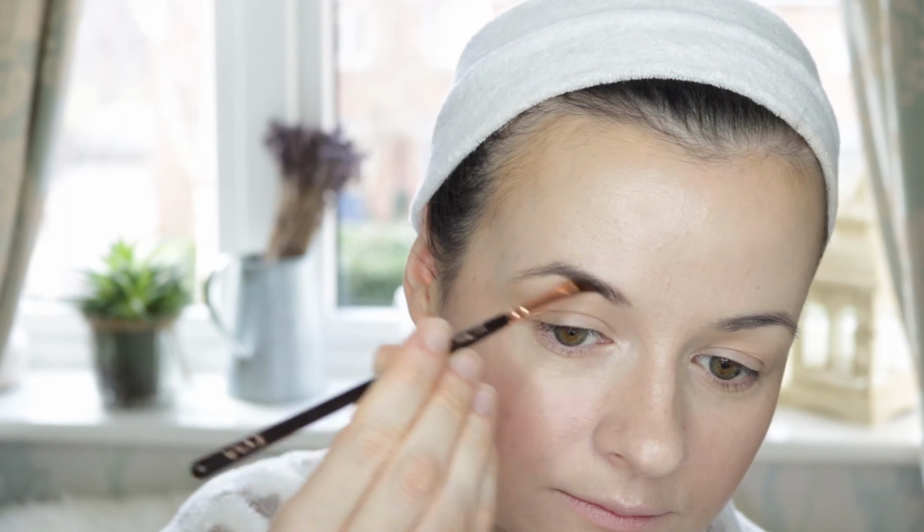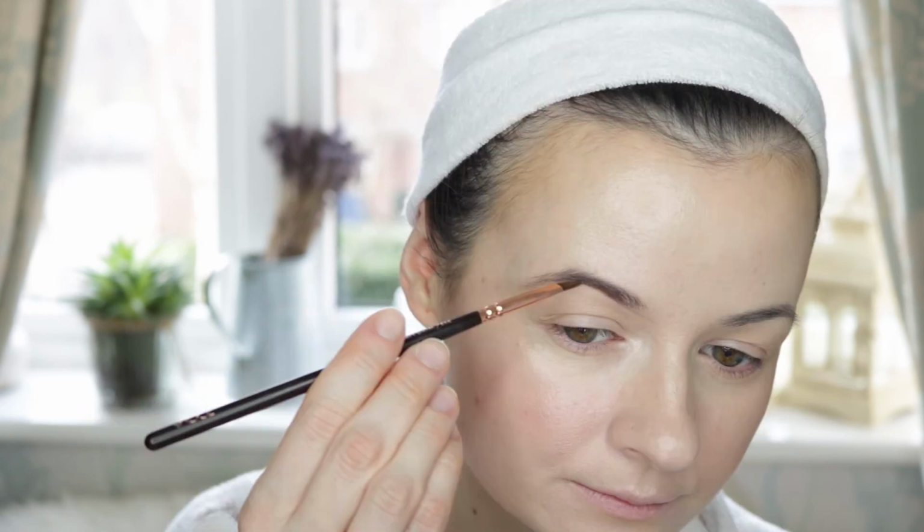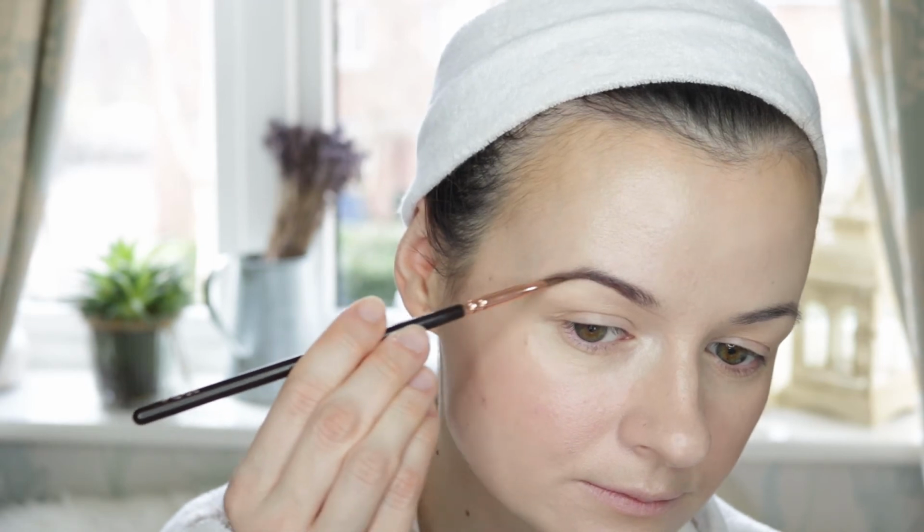To fill in my brows, I'm gonna take this matte brown eyeshadow from MUA Cosmetics called Chestnut. I'm not very precise with this. I'm just following the natural shape of my brow and just filling in the gaps where it's needed.